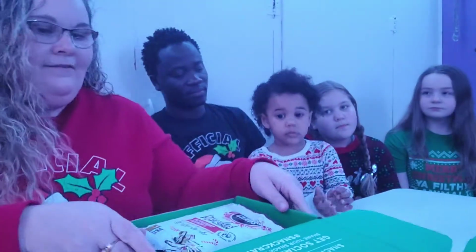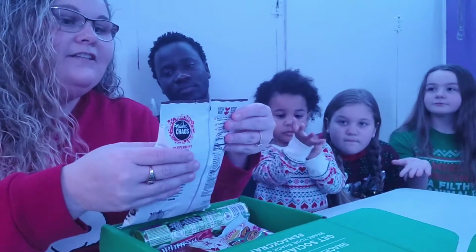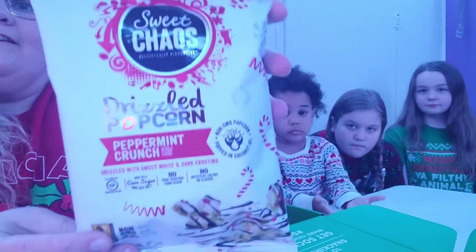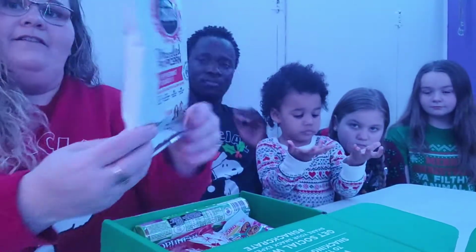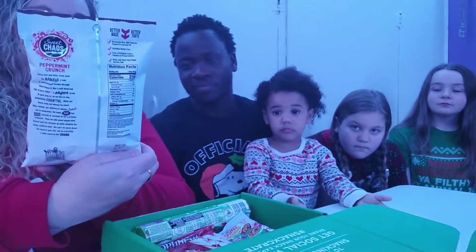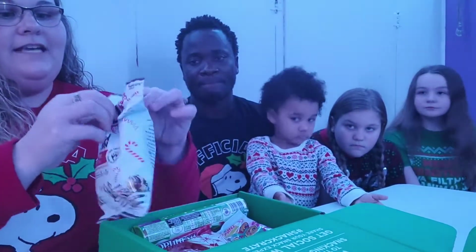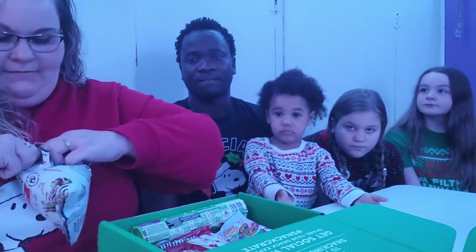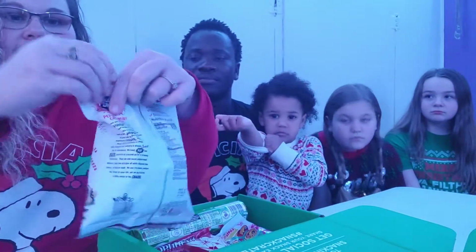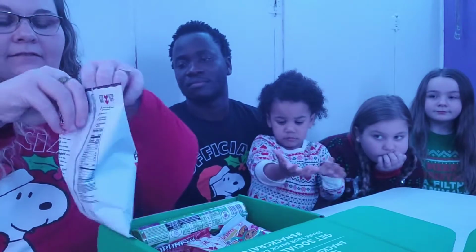All right, guys. The first thing in our box is Sweet Chaos. Delightfully disruptive drizzled popcorn. What it looks like. You see it? Sweet Chaos. It's peppermint crunch drizzled with sweet white and dark frosting. Take a look. Should we read about it first? No. It's got a little tear thing right here. I think I'll read about it when we're tasting it.